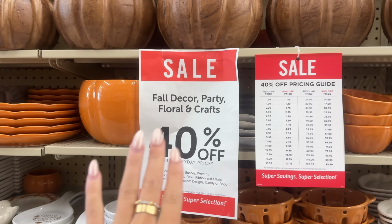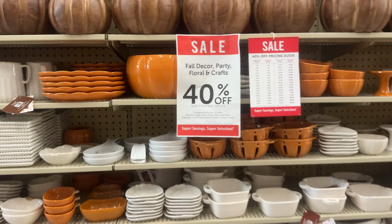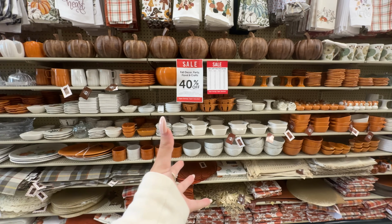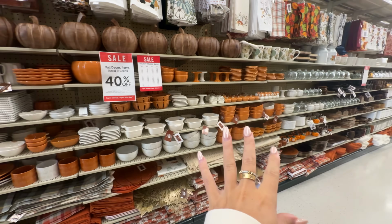This is what I'm talking about. Although I swear normally it's 50%, but I will take 40. We're in the kitchen aisle right now. I've never decorated just like a kitchen corner. I feel like people use like cutting boards and stuff like that. I don't think I want to do that, but I am an amateur at this. So I might pull up Pinterest and then see what they have.